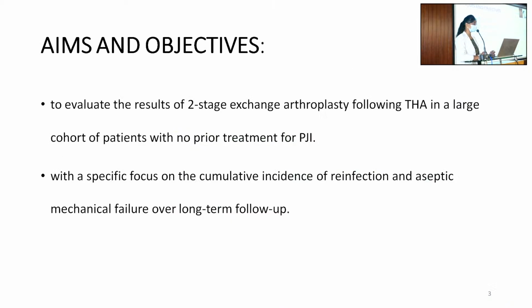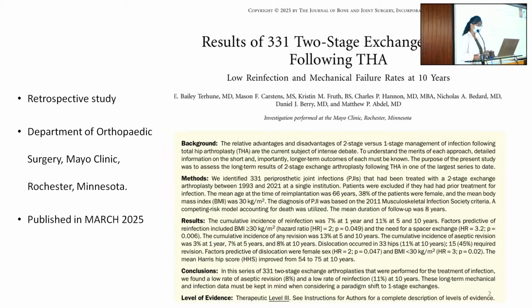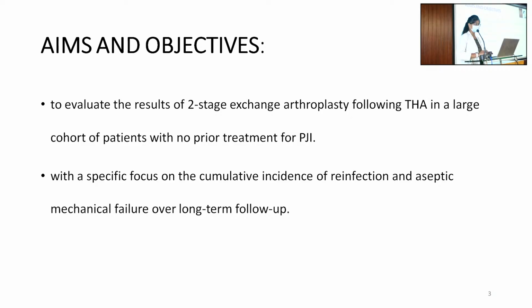The aims are to evaluate the result of... Bailey. Berry, Daniel Berry. He is the main person. Okay. From Mayo.